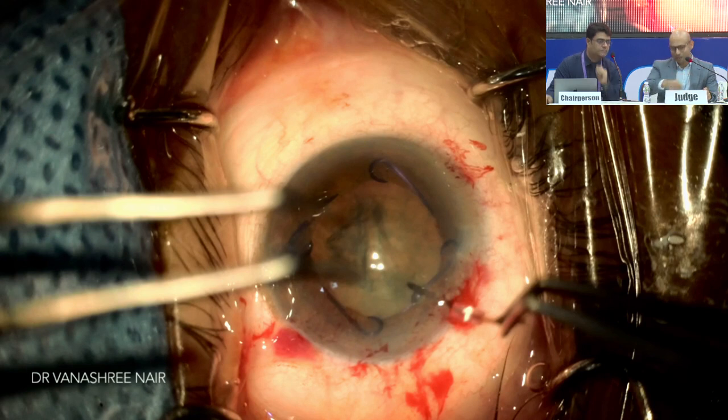And you can see as she's also moving the capsule for the rexus, the whole thing is moving so much. So obviously you're dealing with a case of compromised zonules in this particular case. Right. And so do you plan to put a CTR early at this stage, or what decides that? Once I know that the zonules are weak, I would go ahead and put it straight away right after the rexus.